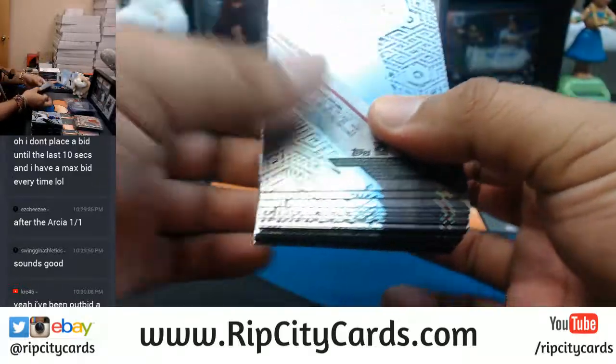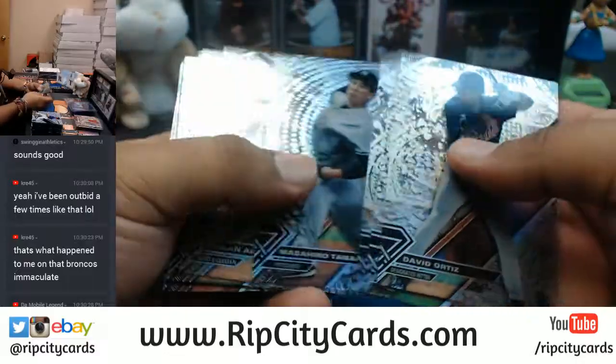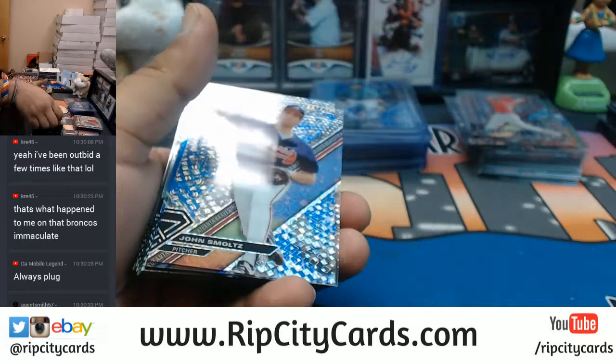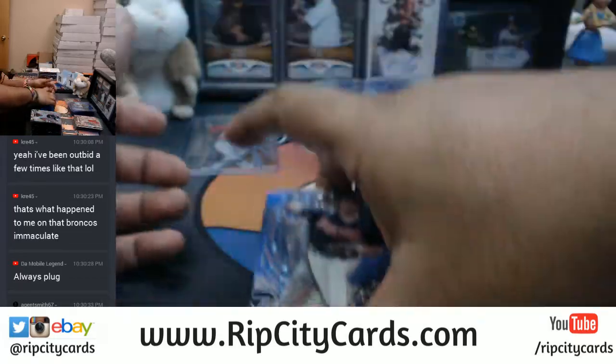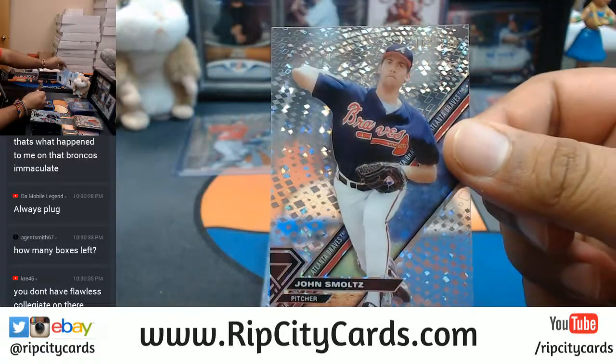Yeah, you see, Kevin? I was putting all that mojo for you, but somebody outbid you, so somebody else got the mojo. I have two boxes left, Agent Smith. To 250, John Smoltz of the Braves.